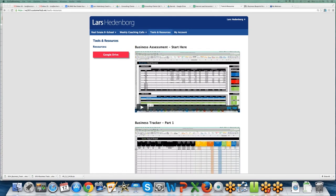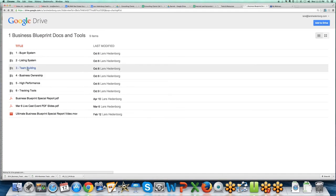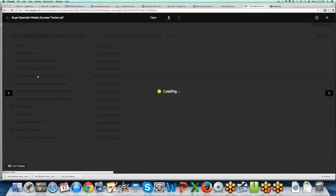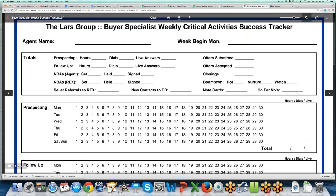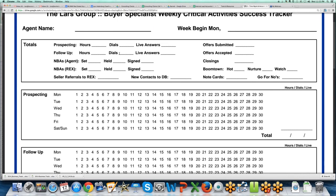We just get the paper version of this tool here: team building, time management, buyer specialist success tracker. Our buyer agents have this in front of them at the meeting, and we just go through it. Let's talk about your totals. How many hours did you prospect? How many follow-ups? It kind of grows a little old if they're going to say, yeah, I prospected for an hour.